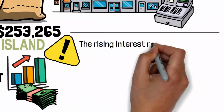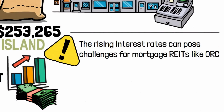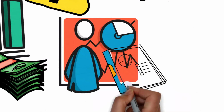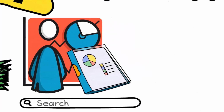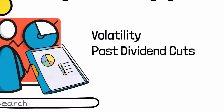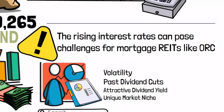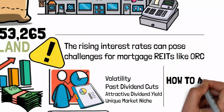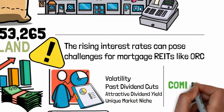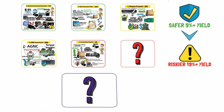For instance, rising rates can pose challenges for mortgage REITs like ORC. While there are risks to consider, the potential returns offered by ORC's dividend more than make up for it. Take into account the volatility in past dividend cuts, but also consider the attractive dividend yield and the unique market niche in which it operates. In the end, we'll show you how, with a portfolio, you can avoid this risk and still get paid with a high dividend yield. And now we move on to John's top pick of the year.